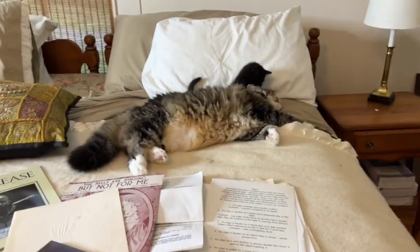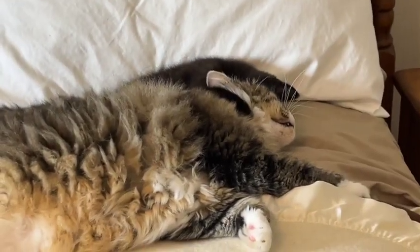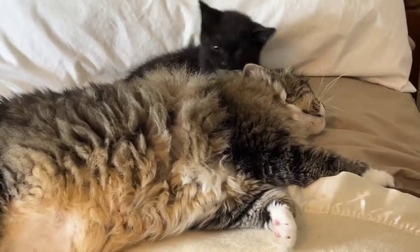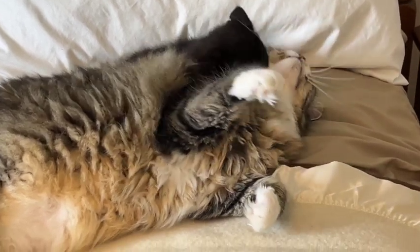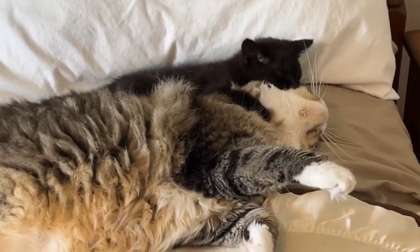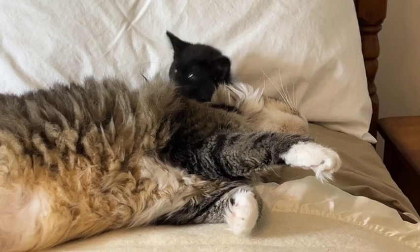Oh my God. Oh my God. I never get them in the act. Oh, it's so adorable. Isn't Theo yummy? Oh my God, I want to sleep in his tummy. I mean, this is the best. You go, Fig. You eat, Theo. I give you permission.